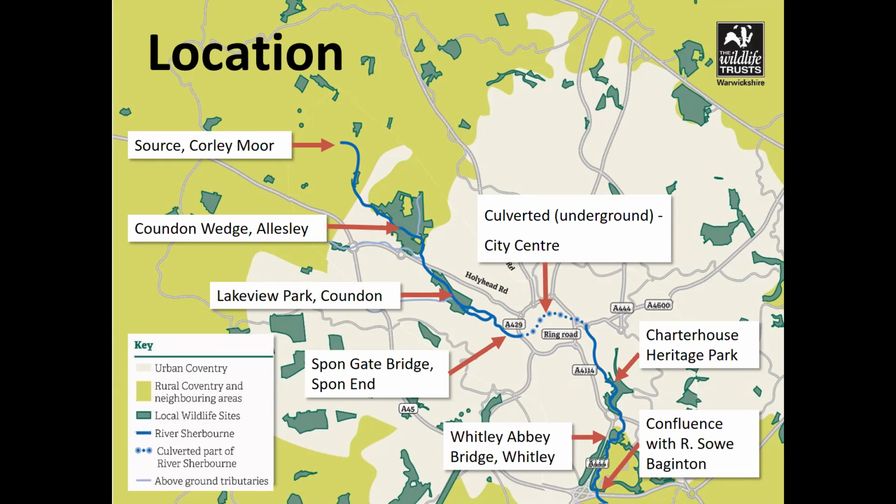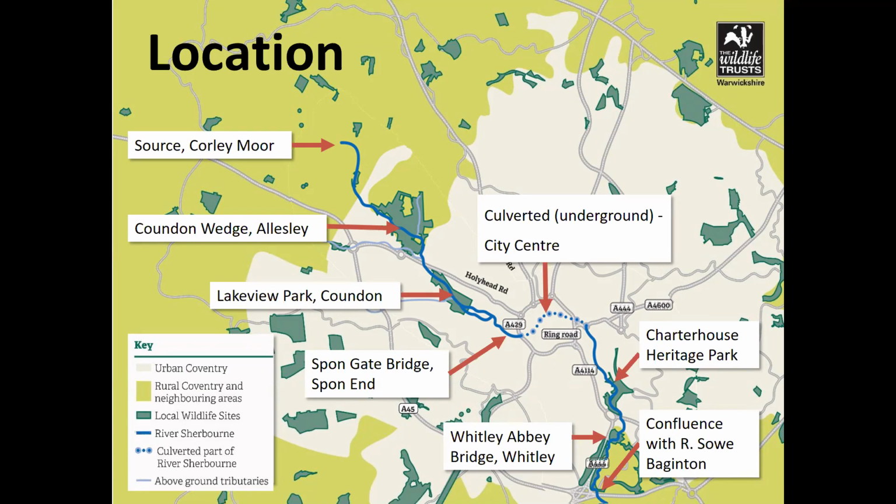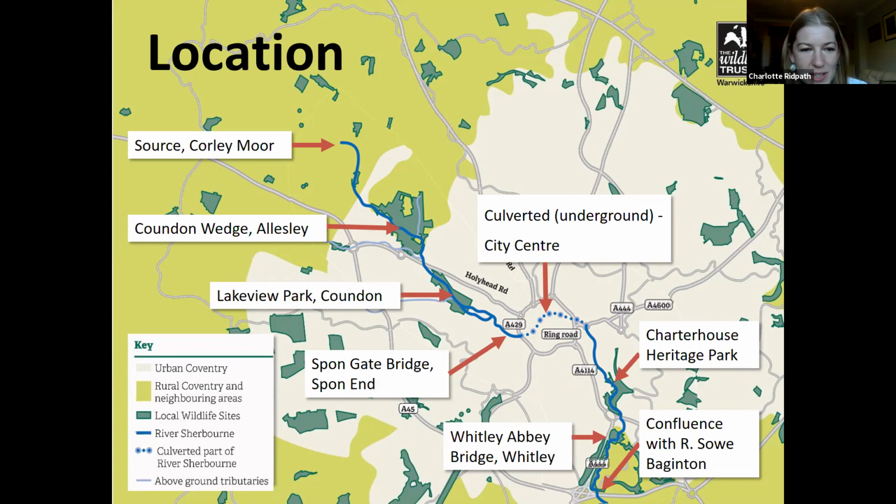One of them, which we like to point people to, is just off Washbrook Lane, because there's a public footpath that runs past it. So if people want to walk the Sherbourne, it's easier for us as a project to point them to a public footpath than a poor old farmer's land who doesn't want people traipsing backwards and forwards. So that's where it starts, and then it wiggles its way down through the more rural stretches of Cowden Wedge and Oldsley, and then comes down through Lakeview Park, which is a lovely spot, down through Spon End.